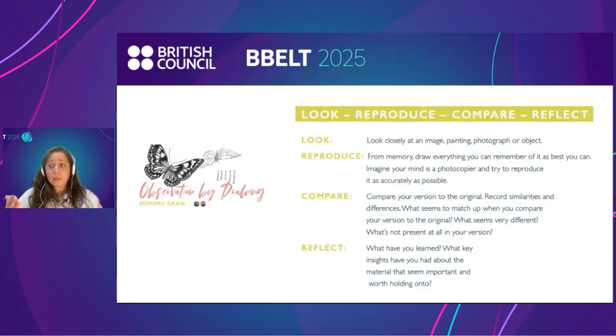And then once your version is over, we compare it with the original version. We try to find the similarities, the differences, and what type of details are not included in your version. And why is that so? Why is it that you didn't pay attention to that? Is that really relevant or not? Does it make a difference or not?